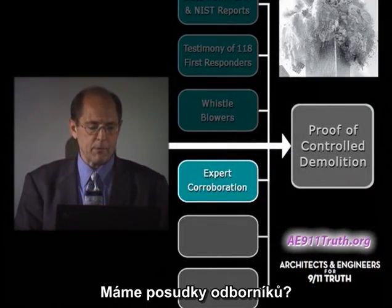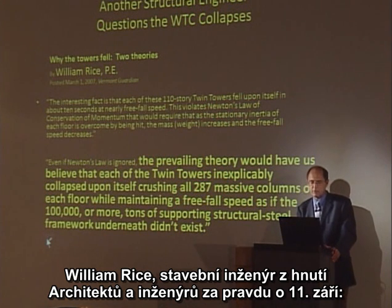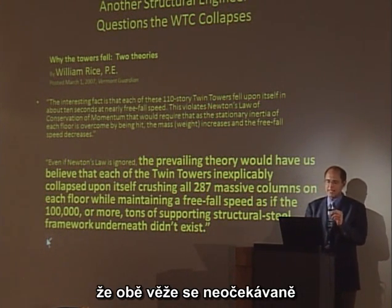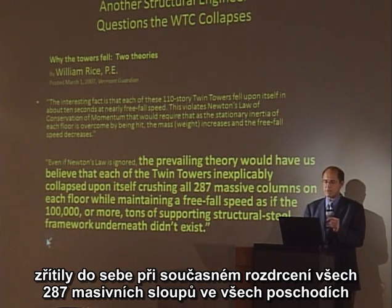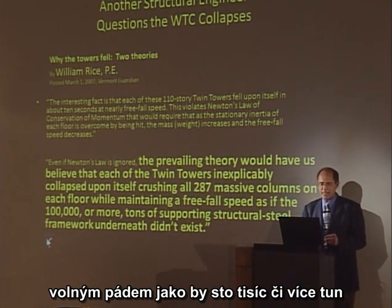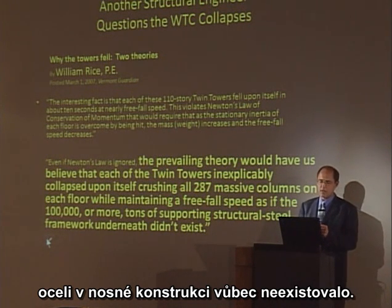Do we have expert corroboration? William Rice, structural engineer with Architects and Engineers for 9/11 Truth. The prevailing theory would have us believe that each of the Twin Towers inexplicably collapsed upon itself, crushing all 287 massive columns on each floor while maintaining a free fall speed, as if the 100,000 or more tons of supporting structural steel framework underneath didn't even exist.